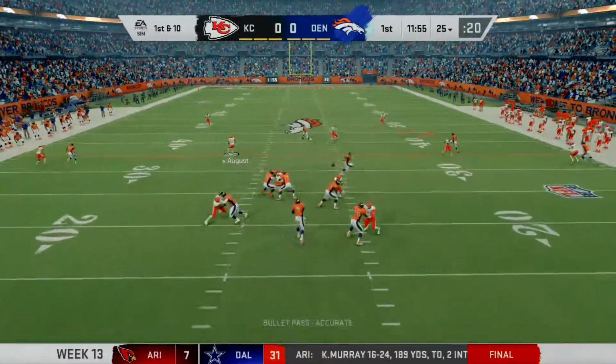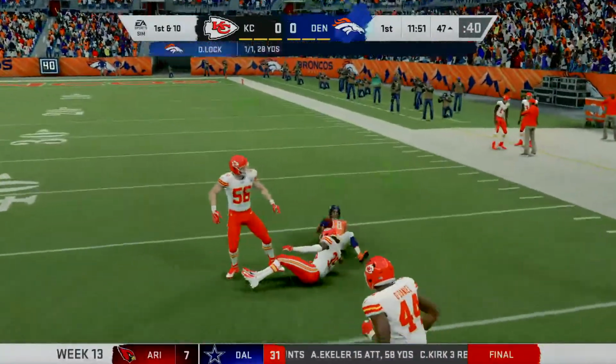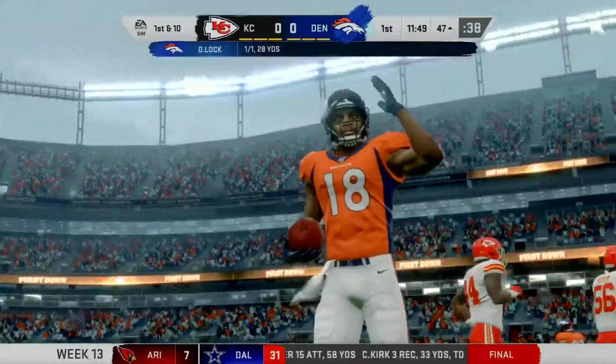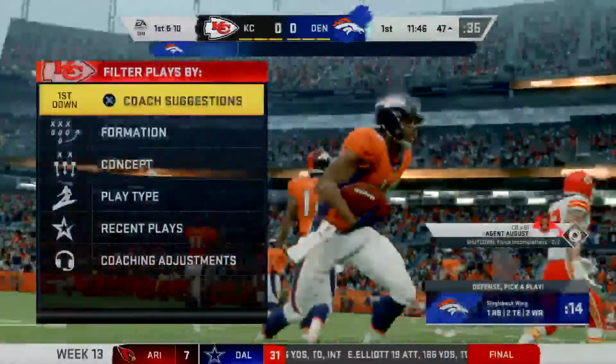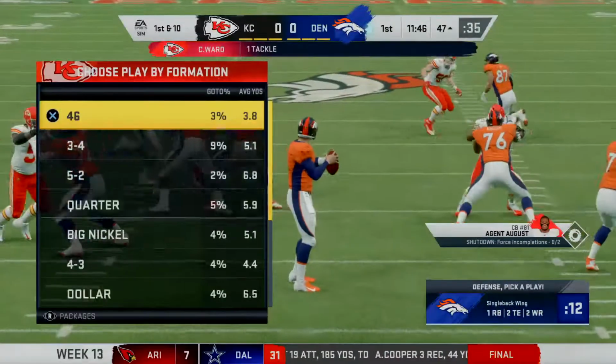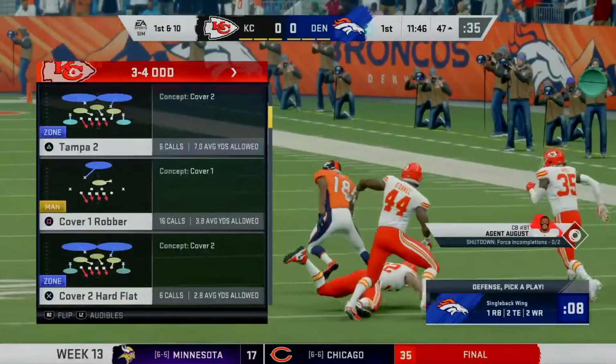Lock now on first down. He finds Randall Cobb with a completion. And he'll be taken down, but not before they work it across midfield. A really good pickup of 28 yards. They've got good playmakers on the offensive side of the ball.